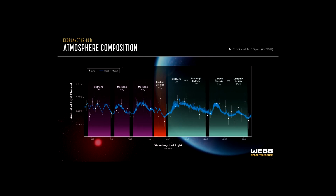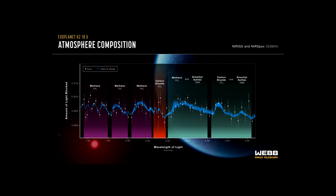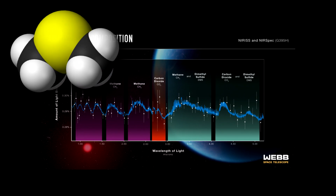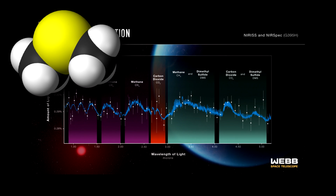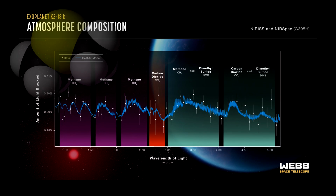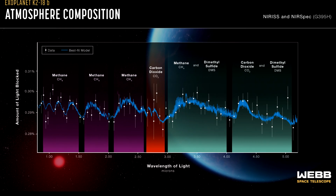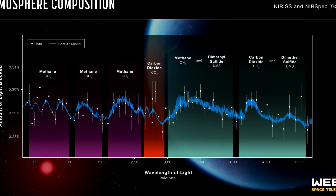The data analysis revealed the presence of carbon compounds, specifically methane and carbon dioxide, in the atmosphere. What's even more intriguing is the possibility of the existence of a substance called dimethyl sulfide, or DMS. On Earth, DMS is produced solely by the activity of living organisms, primarily phytoplankton in the oceans. It's worth noting that the presence of DMS on the exoplanet is not confirmed with absolute certainty, and further observations are planned to either validate or refute this finding.